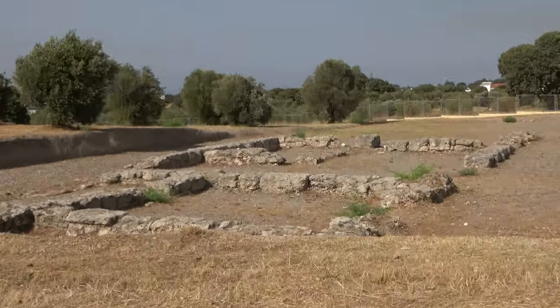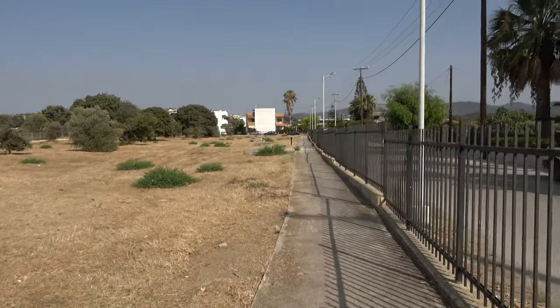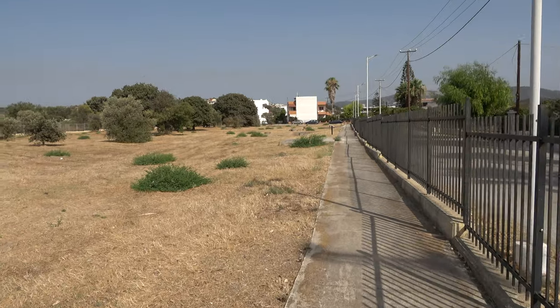Much left to see on this side of the street. I think it's on the other side here. Let's see, first is down this way.